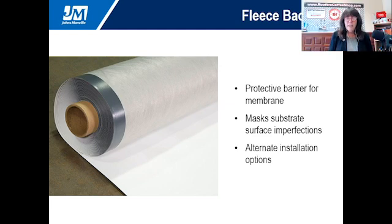And there's different installation methods, like you just said. Can you kind of go through the different installation methods for TPO and how that works, both TPO and TPO with fleece back?